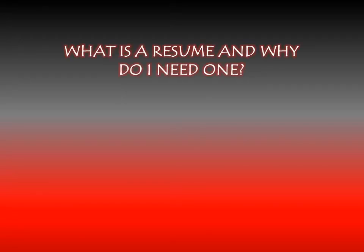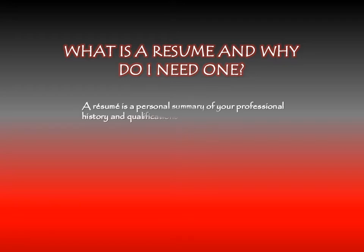Okay, so what is a resume and why do I need one? Well, besides probably guessing that resume is a French word, it's a personal summary of your professional history and qualifications. This professional statement could be your professional academic history and qualifications as well. So it is the marketing tool that sells you to an employer.